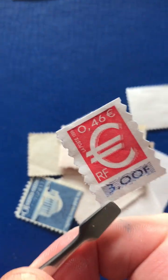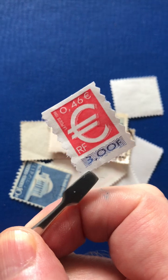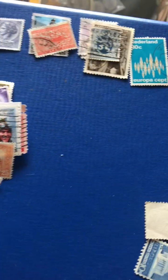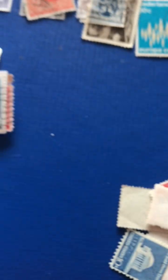What have we got here? France. Good Lord, they've bored it right down to this, haven't they? I mean, there's nothing left, is there? That is about it. It'll go in the France envelope. This has got to be Denmark. It has, and it is.